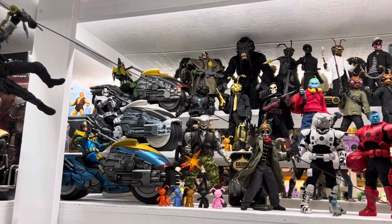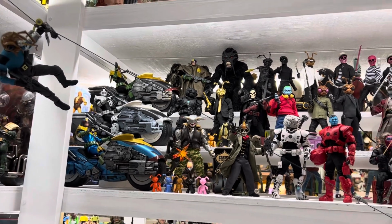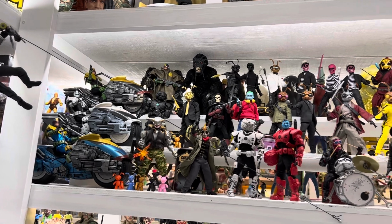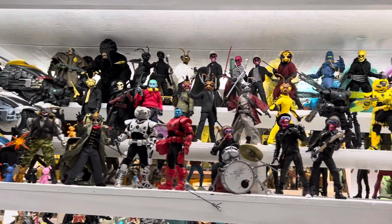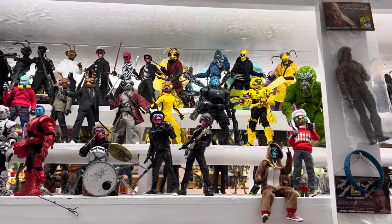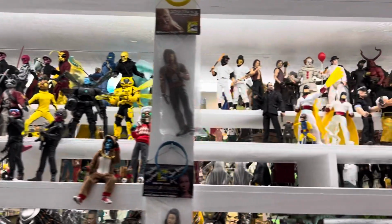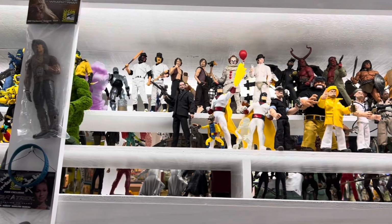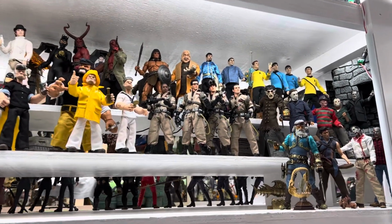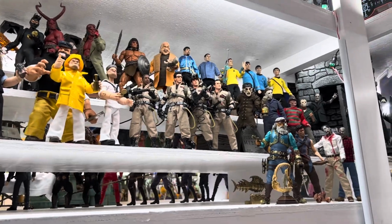Here we have all of the 112 collective figures that are not part of the Marvel or DC universe. So these, along with the Judge Dredd, are then a lot of the internal licenses, all of the Gomez Rumble Society stuff. And then we get into more of the obscure licenses, the unusual licenses, and there's Star Trek and horror stuff.